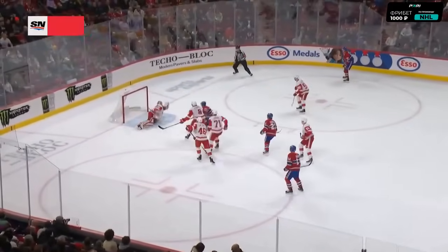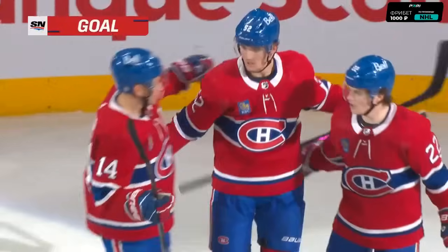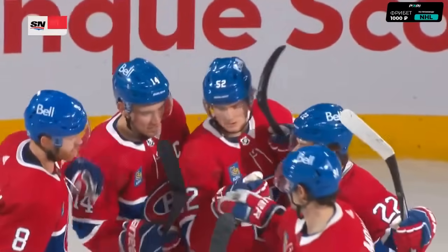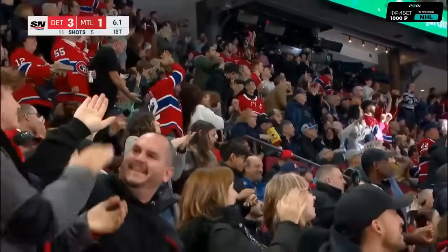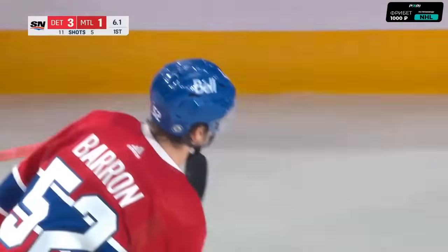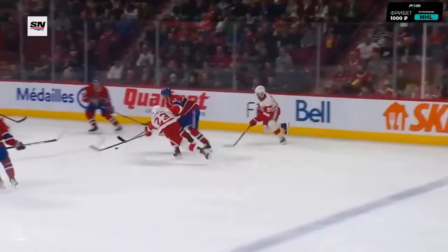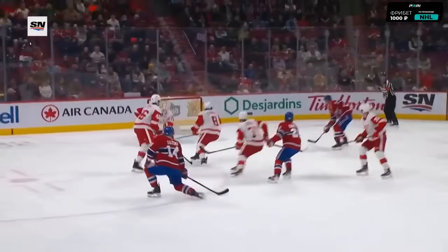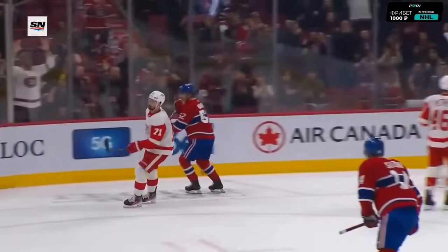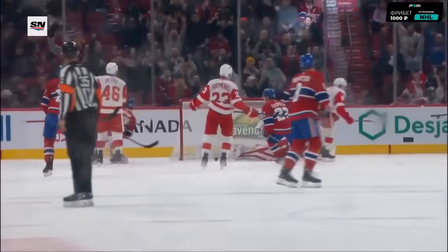Caulfield let it go for Suzuki. Scores! Justin Barron, and the Canadiens are on the board. On the shorthanded goal, and he's going to just track it to the net. And we talked about the defensemen getting involved for both these teams, and good on Barron to stay down there. Suzuki tries to get it to the net, and again, it's just an odd bounce, and the bounce ends up landing on the stick of number 52, Barron.